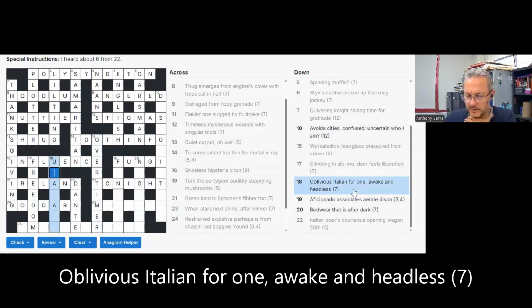18 down, oblivious, Italian for one, awake and headless. So oblivious here is the definition. And that's because headless is often used as part of the wordplay. And in this case, it would mean cutting off the head of something, usually the first letter. So we'll start with Italian for one.